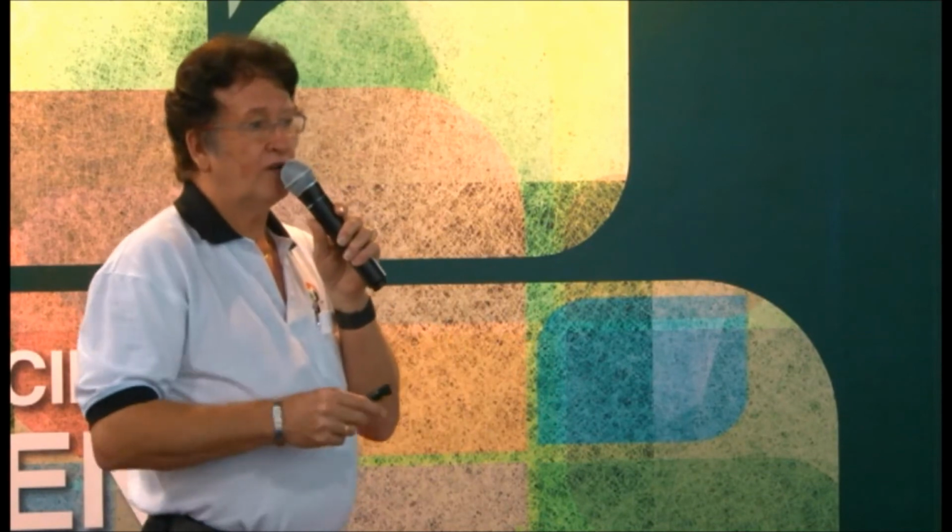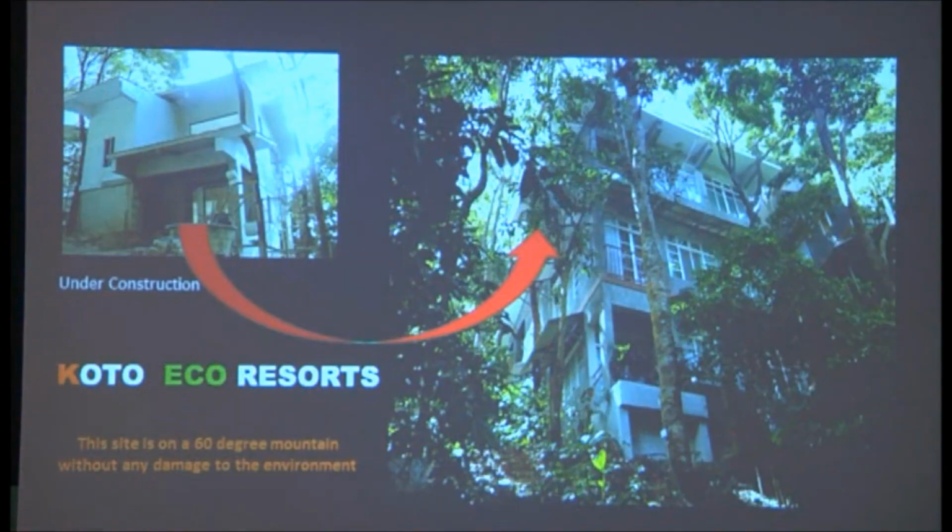Now, these buildings here are very upmarket in Langkawi, and they rent out for about 1,600 per night. So they're very, very nice buildings with all the green around them, the monkeys, the squirrels, which is what people are hiring them out for.